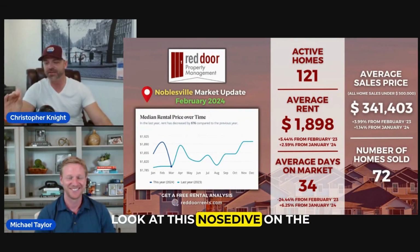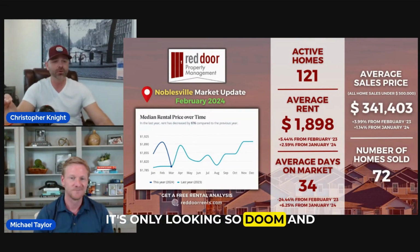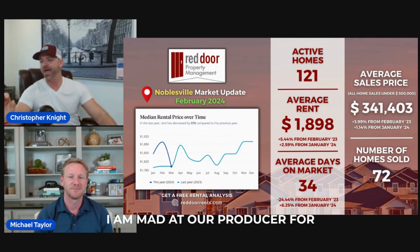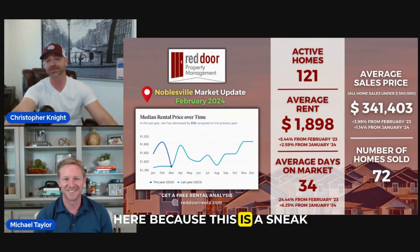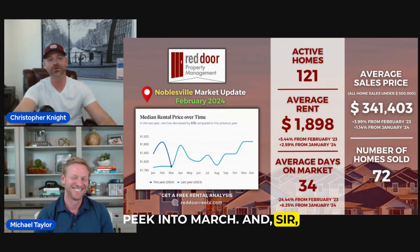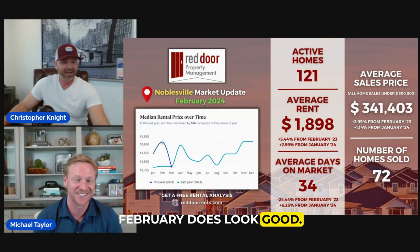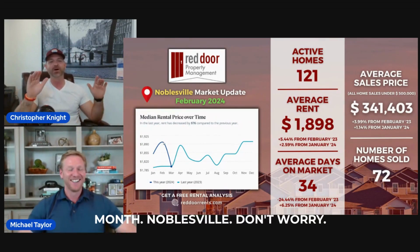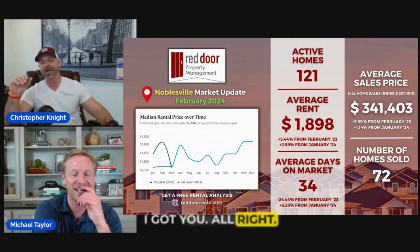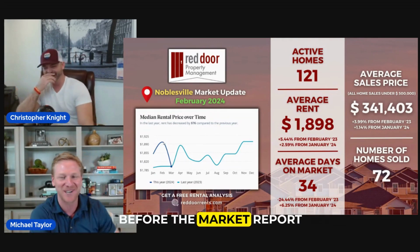Look at this nosedive on the median rental price, and really, it's only looking so doom and gloom. You know what? I am mad at our producer for allowing this nosedive to be in here because this is a sneak peek into March. And sir, we're here to talk about February, okay? February does look good. Yes, February looks great. We'll talk doom and gloom next month. Noblesville, don't worry, I got you.